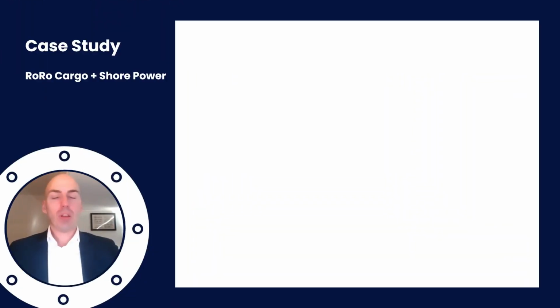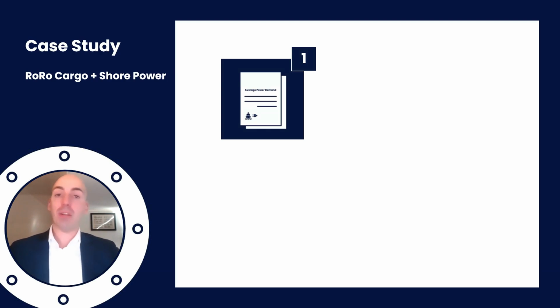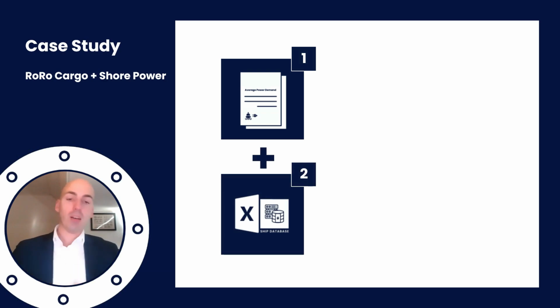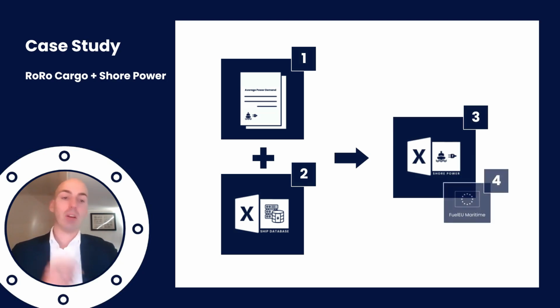And for this case study, we're going to use 3 tools. That's right, we're going to first have a look at the average shore power demand for vessels to get an estimate on what a RoRo cargo vessel of this type and size, we're going to go for a large size, would actually use. We're going to check our ship database to get more information on a specific vessel that we are looking for. We're going to go for RoRo passenger ships, but I'm going to pick one that hopefully would be a good example for the rest. And then finally, we're going to input that information into our shore power quick scan in order to have a closer look at that sweet FuelEU savings, baby.